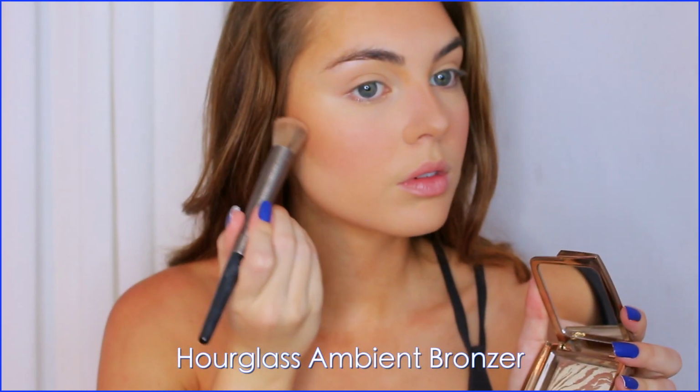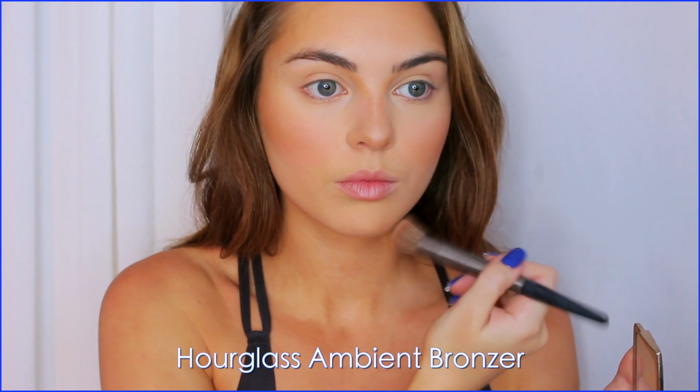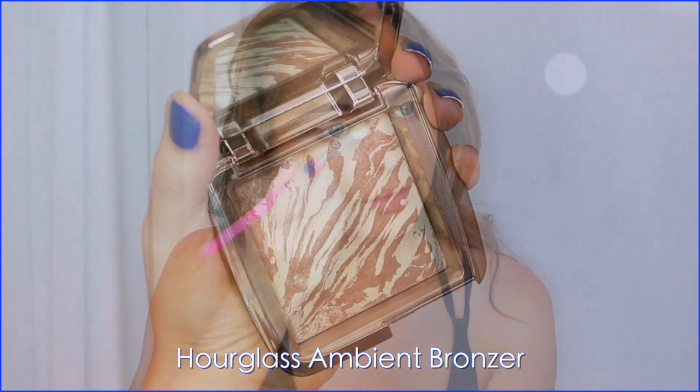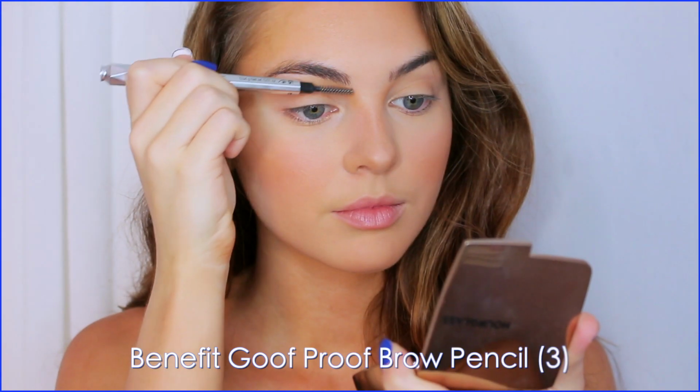I usually contour with an ash matte brown shade like Nudie from Too Faced, but for a more subtle look, I went in with another bronzer. I know I'm going a little bronzer crazy, but I do love the Hourglass Ambient bronzers, and this has a bit of sheen to it, which is nice because all the other products I've used have been matte.